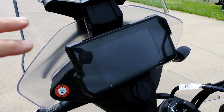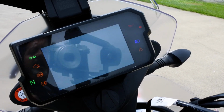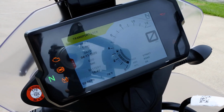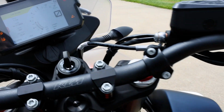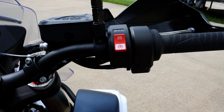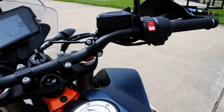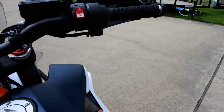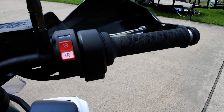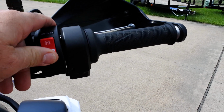All of the 790 Adventure Rs have this full color TFT display. Pretty cool looking. These have ride modes, traction control, all of that good stuff we've come to expect. We'll crank this one up. You know, the microphone on this camera does not make any of these motors sound flattering. It's just the sounds they pick up, so it's hard to get a good idea of how these sound, but we'll crank it up anyway.